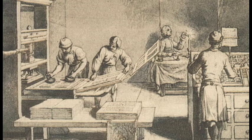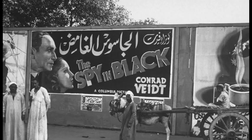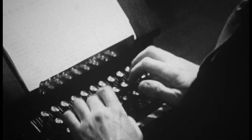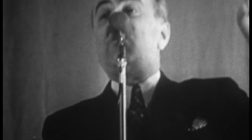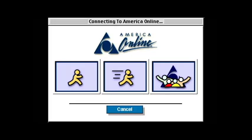Since Gutenberg's invention of movable type over 500 years ago, print has been humanity's main form of mass communication. From books to newspapers to posters, print was how we spread information. However, starting in the 20th century, print's dominance was slowly eroded, first by radio, then television, and finally, by the end of the century, its run was ended by the combination of the internet and the smartphone.